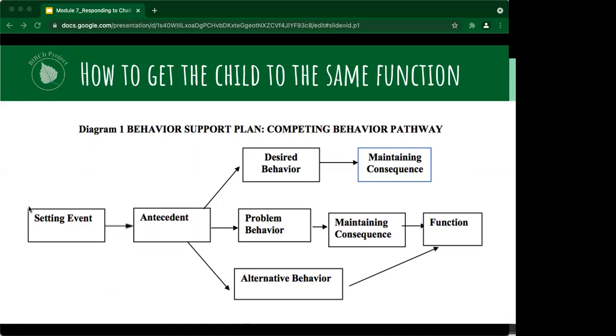From here, there are several pathways. It can lead to the desired behavior, which would be ideal, the problem behavior, an undesired action that results from the trigger, or an alternative behavior, an action that cannot be done at the same time as the problem behavior, but is not the desired behavior either. Our goal is to reach the point of maintaining consequence for the desired behavior. And in order to do that, we want to find a way to get the child to the same function of their behavior.